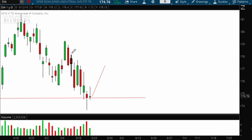Now, one of the other things that tells me that I think we could bounce here is that although the price has gone down like I forecasted from last week, we saw a drop in volume. The volume is about 40 to 45% less than what we saw on Thursday. When you see a drop in volume as prices are dropping, that tells us the sellers are easing up. And that's a signal for the buyers to come in.